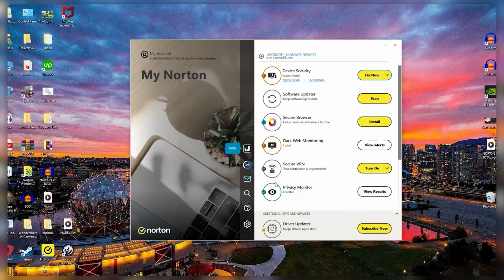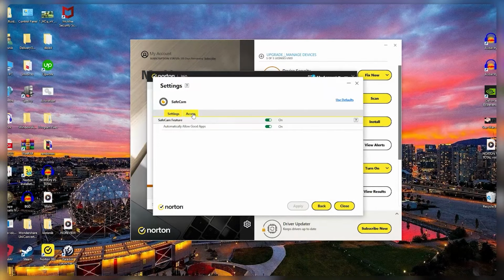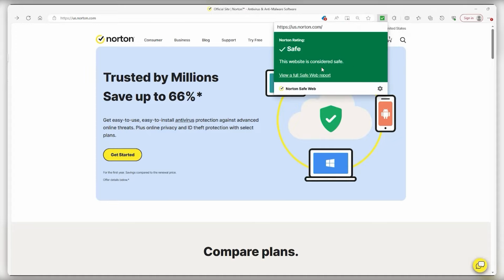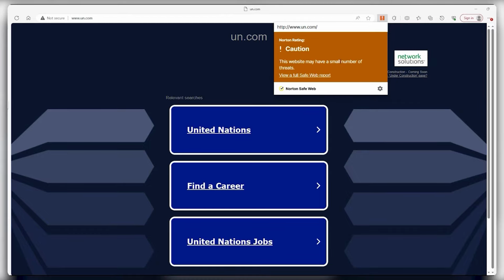But Norton isn't just focused on protecting your system. In fact, it has a few options of how you can keep yourself safe when browsing the web as well. SafeCam gives you the option to determine what has access to your camera and make sure nobody is peeping on your privacy. When you go online, the Norton Safe Web Browser extension that you can download has your back as well, telling you whether a site poses a risk to you. Here you can see that the Norton site is safe, and then this random UN website is risky, giving you a brief idea of how it functions.